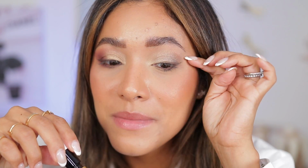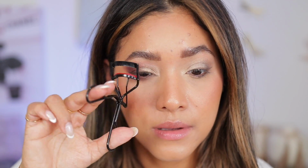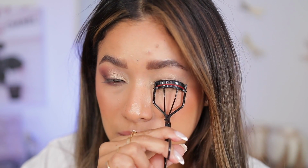Brought you all the way in for the mascara. Yay. You know I love mascaras. I love to test out mascaras, and I love brown mascaras. So yeah, I'm going to curl my lashes. This is Refer's eyelash curler. This is the one for little eyes, so they also released this guy, which if you have a small set of eyes, that one is for you. I was never, you know, a lash curler kind of gal, but I think I'm converted.